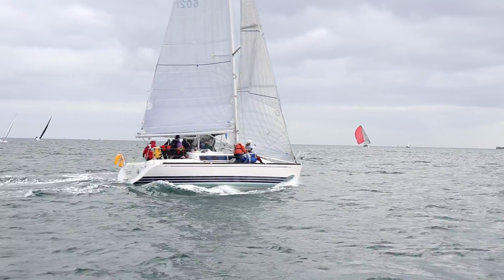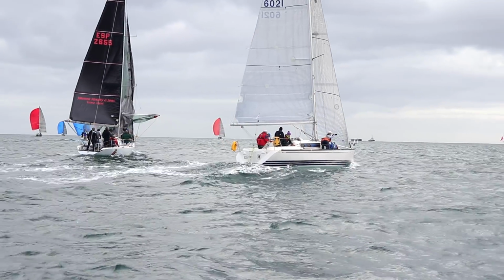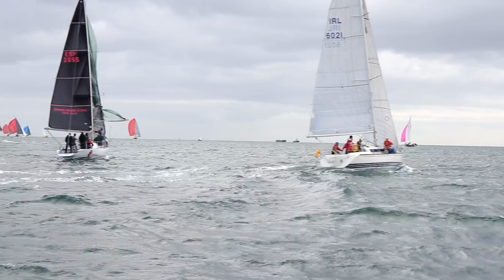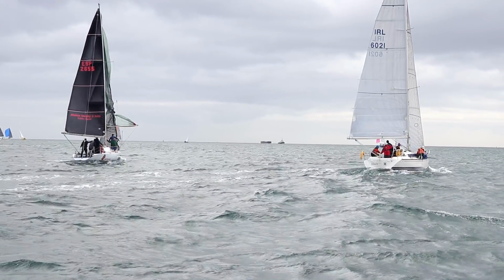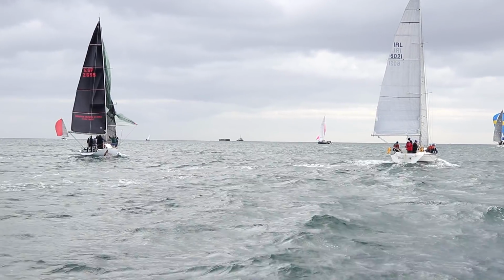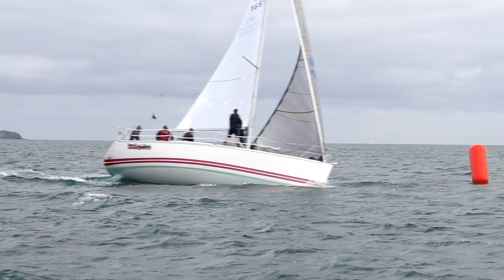Spinnaker is not being spread. We'll put that down to the trimmers. I'm not sure what's happening here. Oh, it didn't make it up now. It's around the forestay. Oh, I don't like the look of that at all. That does not look good. I think they're going to... Okay, let's abandon George and we're going to go to Bag Company.